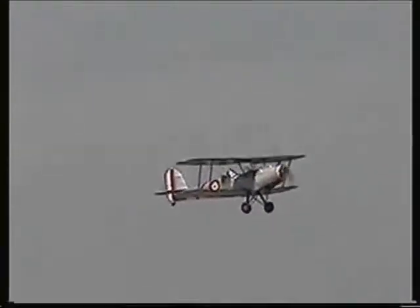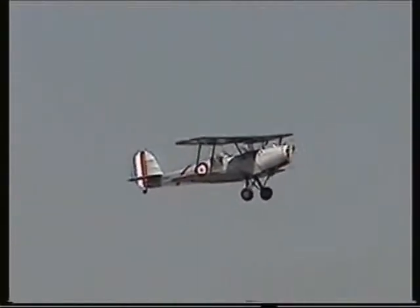And following as number 4 on the PT-23, Mr. Dick Smith in that Stearman airplane. That's a biplane aircraft.